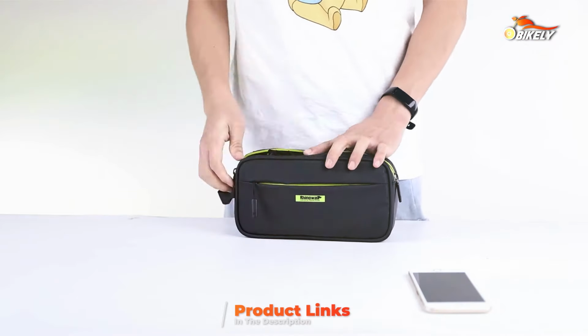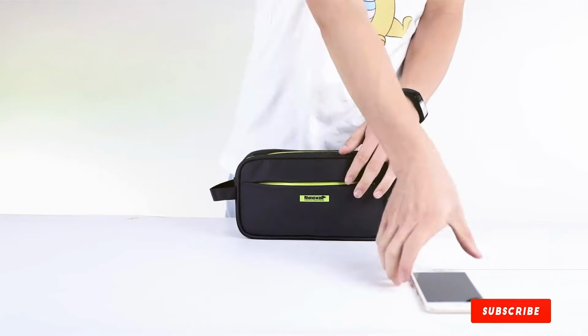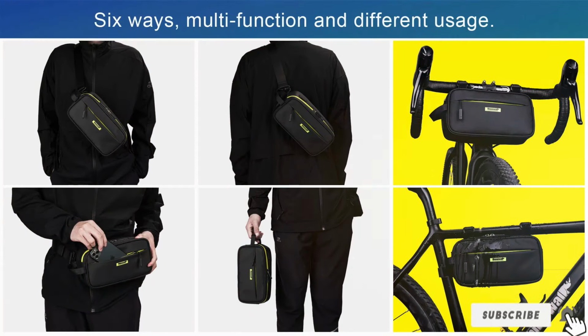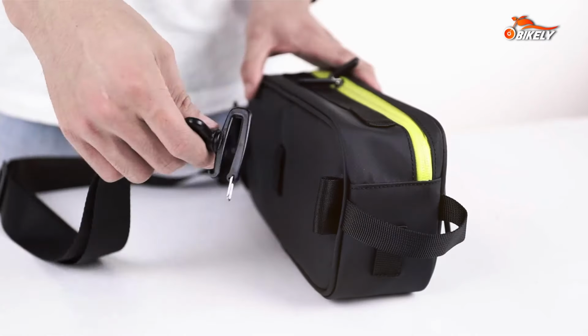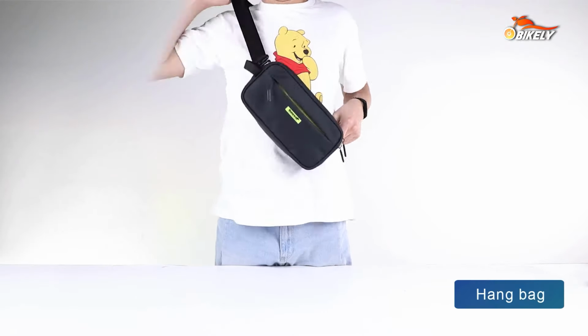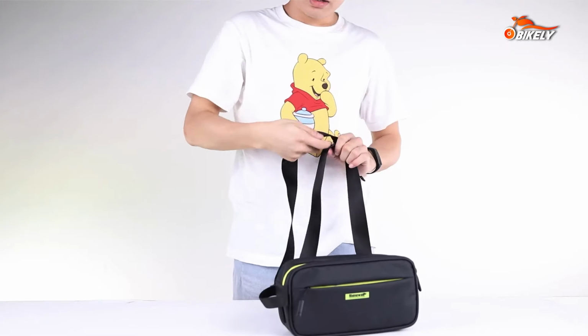Need a safe spot for your snacks, phone, or keys? The bike handlebar bag with waterproof design has you covered. It attaches securely to your handlebars, giving you quick access to your essentials while riding. Its waterproof feature means your gear stays dry during unexpected rain or splashes, perfect for all weather adventures.